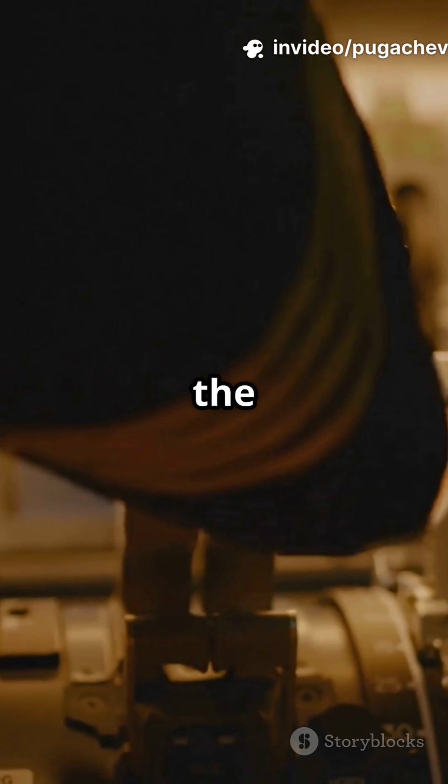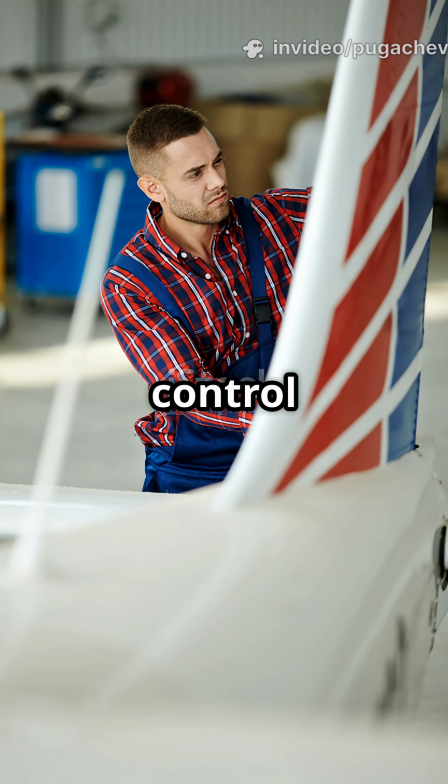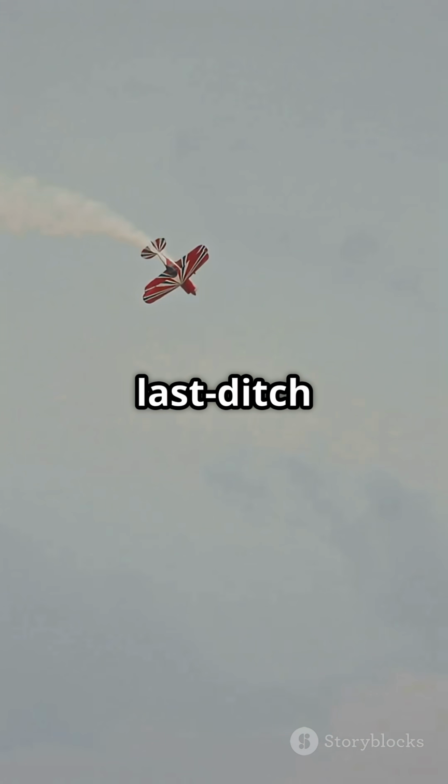Of course, this stresses the airframe. Repeated Cobras can fatigue critical components, especially the tail and control surfaces. That's why it's used sparingly, and mostly in air shows, or as a last-ditch tactic.